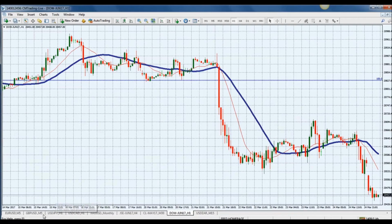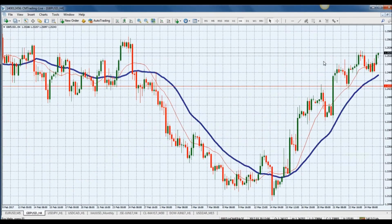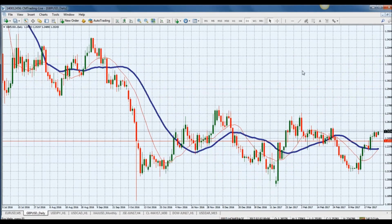Looking at the GBP USD, also kind of strong here at 125. We haven't been at these levels for quite some time, so we're at, again, another resistance level. So as you can see across the board, the dollar is weak, so we want to continue looking at that.